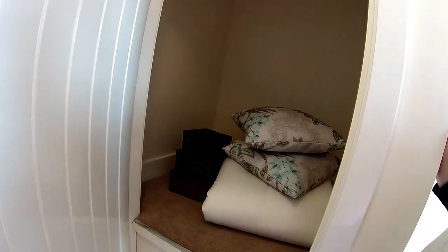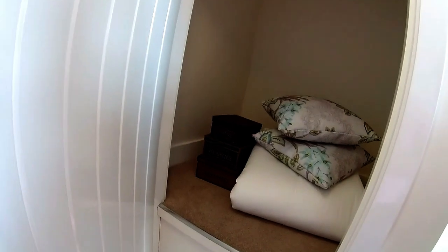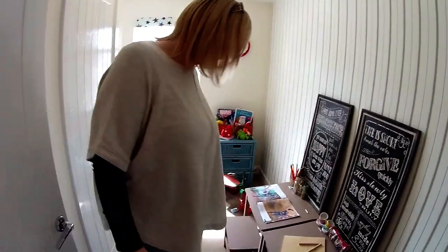Right, we've got a door here then. Oh, it's a cupboard. You've got some good storage space there, haven't you? You could even, just to save a bit of space, have a built-in set of drawers in there. Or you put a rail in and use that as a wardrobe. Yeah. Very, very nice.